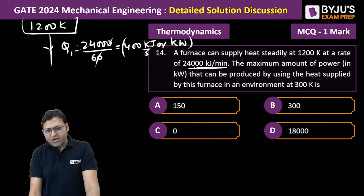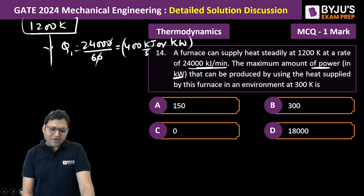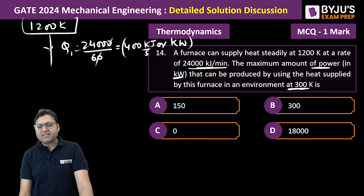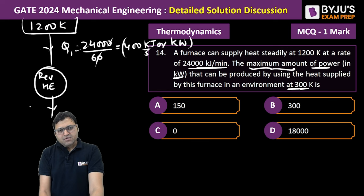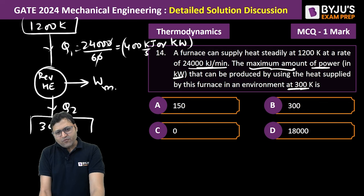The maximum amount of power in kilowatt. We need the maximum amount of power in kilowatt that can be produced by using the heat supplied by this furnace in an environment at 300 Kelvin. If we want the maximum amount of power, then we must attach a reversible heat engine, isn't it? It should be a reversible heat engine. This is Q2 and the environment temperature is 300 Kelvin. So this will be the maximum power produced. That is the question, right?